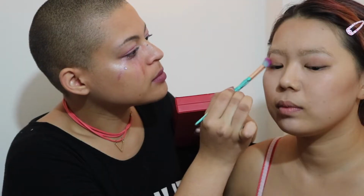Are you comfortable with makeup under your eye? Yeah. Okay, look up. So she doesn't own this palette, so I'm going to use it on her. I've been dying to use these colors on you actually. It's really wild. Yeah. You are so funny.